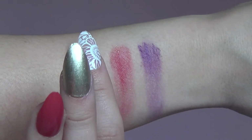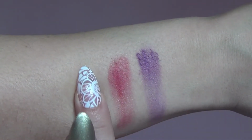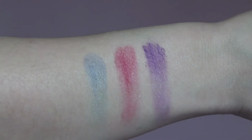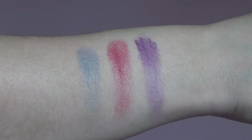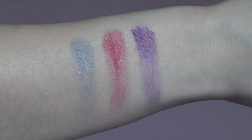All right, the third eyeshadow in this palette is kind of a gray matte color. I would say overall it's matte, but I feel like there might be a few shimmers in there, so I guess it can't really be matte. But yeah, it's just a nice, light gray color with not too many shimmers in it, and this is named Back to the Playpen.